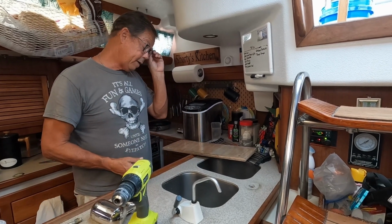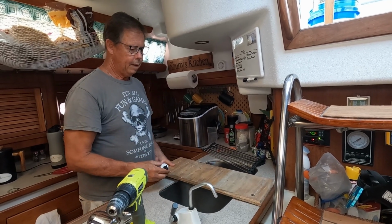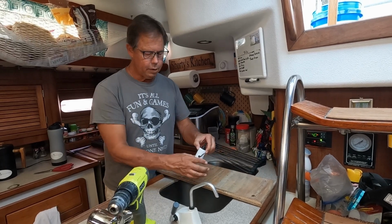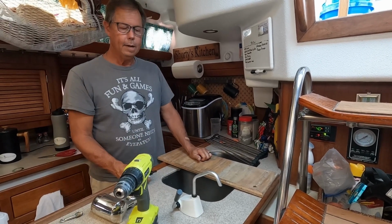So what we're going to try to do is drill a hole through here, and then we can hold this up, and the hole that we have drilled here should be down like this. It should hold this in place and let it go ahead and drill correctly.